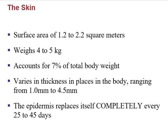When we're talking about the integumentary system, we're talking about something that consists of epithelial tissue and connective tissue. The skin, or the integument, is the largest organ system in the body. It manages to cover a surface area of 1.2 to 2.2 square meters, which weighs 4 to 5 kilograms. That's about 7% of your total body weight. It does vary in thickness.